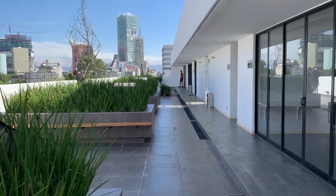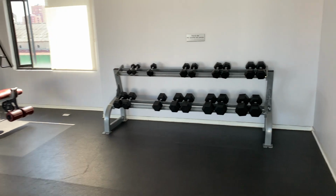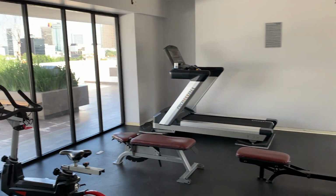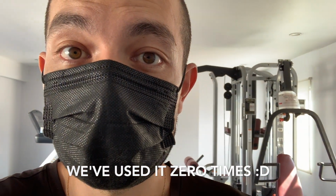Then we can go see if the gym's open or not. So it's about 10:30. There's quite a few people up here just hanging out on the roof or using the gym. So got some free weights, some other machines, the treadmill, have a bike. I'm sure Yoonji and I will hop in here on a rainy day to get some extra calories, but again, nice to have.